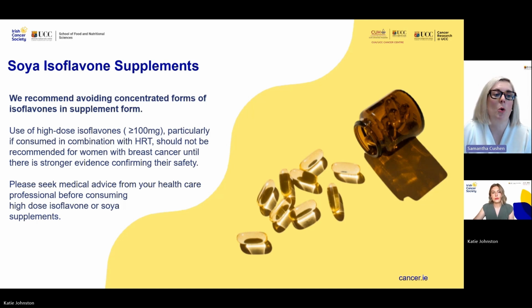So what we would say with all these types of supplements, whether they are vitamins, minerals, or herbs, and if you're using them to treat a hot flush or night sweats, please seek medical advice before you consume them. Because a lot of the time, myself and Katie, we've heard this time and time again, that women aren't talking to their medical team about these supplements. Please do, because we will try and help you get a safer alternative where possible.